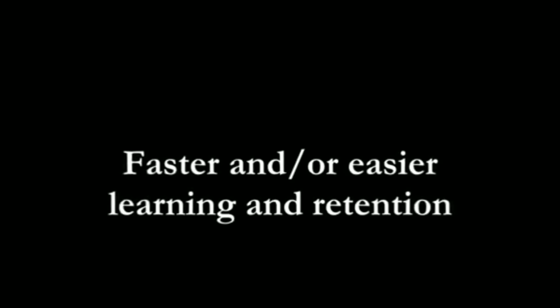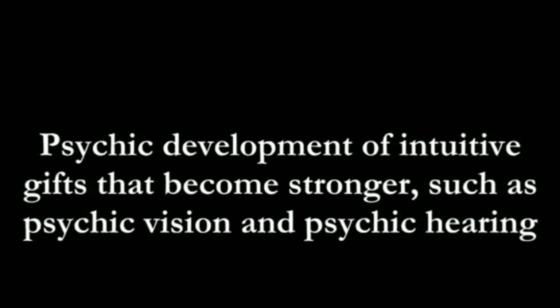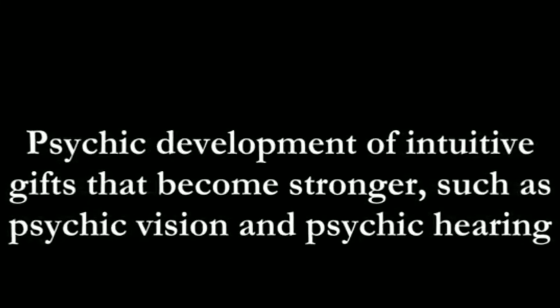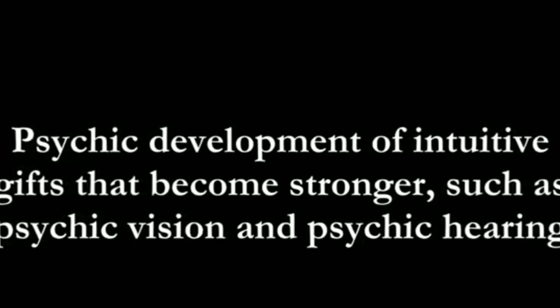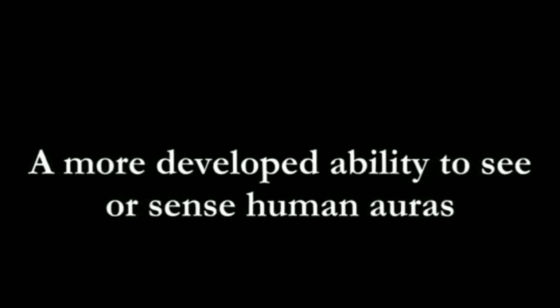Faster and/or easier learning and retention, a marked increase in intuition, extreme flashes of insight, increased creativity, psychic development of intuitive gifts that become stronger, such as psychic vision or psychic hearing, a more developed ability to see or sense human auras, more overall clarity, a heightened sense of empathy, and the ability to make decisions quickly and effectively.